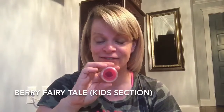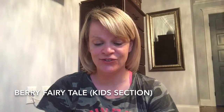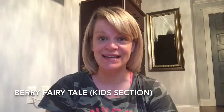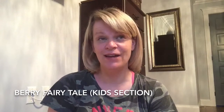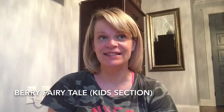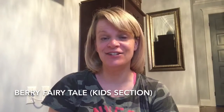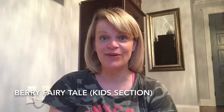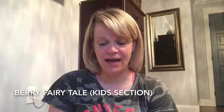So I would say Berry Fairy Tale, the strength of this was much more than I thought. Let's go on to scent appeal first. Scent appeal on cold and warm was probably a 6 to 6.5 out of 10 for me. Nothing really stood out as an extraordinary scent, but it was an average, good scent.